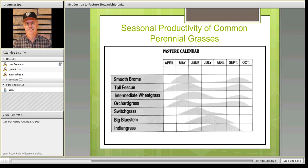Orchard grass, this is one of the reasons we use orchard grass a lot. Good spring production, as long as it's got water, it suffers a little bit from that summer slump, but generally will continue to grow through that summer into that fall time period.